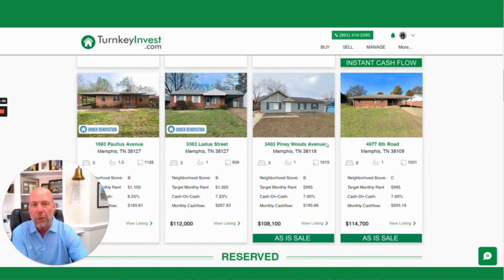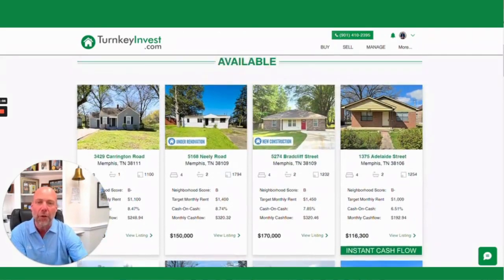These properties are being sold by an investor, so they're coming as is. Now, that doesn't mean that the house isn't in good condition. It means that it's not a turnkey property. We're selling it for one of our investors. Therefore, you're buying it after home inspection and that negotiation of what's fixed, what's not, all that type of stuff. So great properties, great cash flow available.